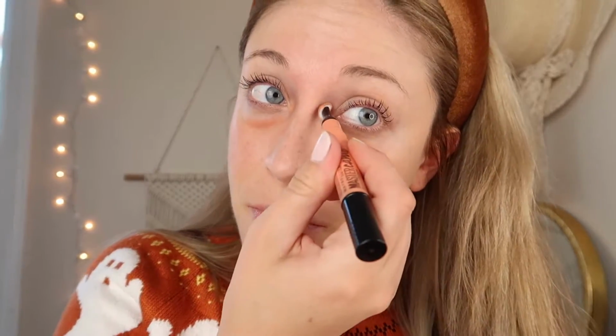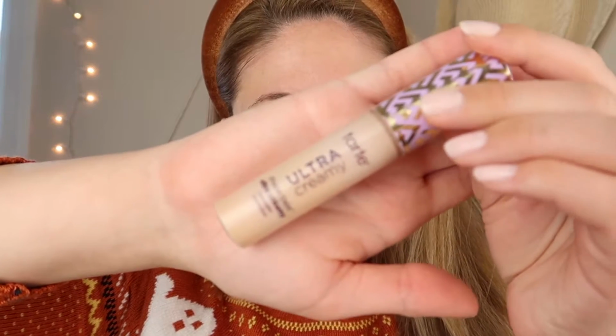So this is probably for someone with a deeper complexion, but this is the only one I have, and it still does work. So I would say more on this side. That's the perfect amount that I would usually apply. It doesn't look too dark there. You just want to be careful and apply a tiny bit because a little goes a long way with this.